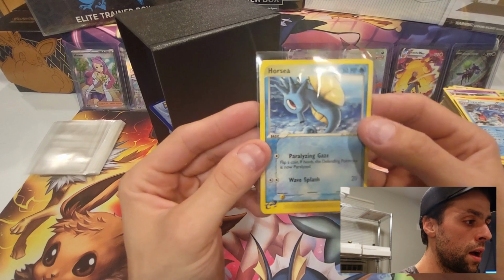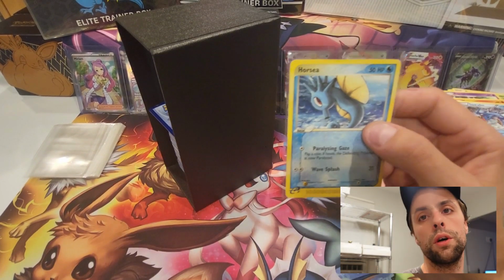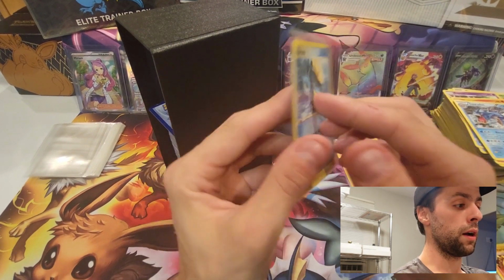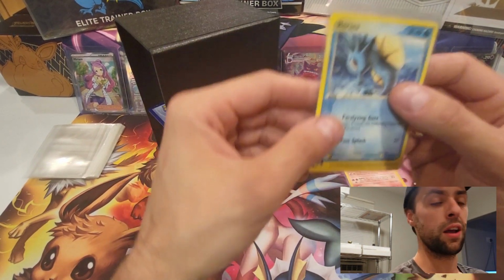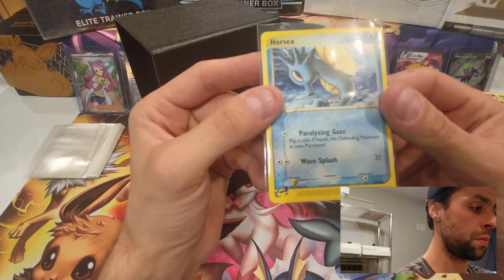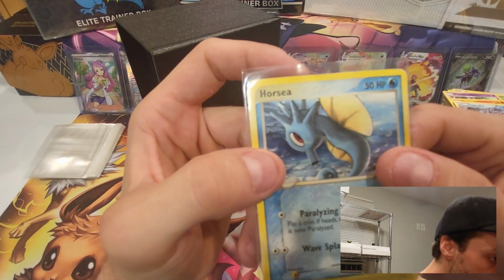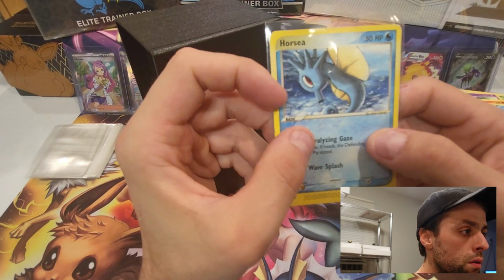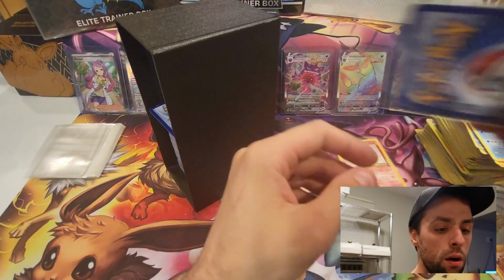But look at that. I'm going to get some better lighting. Also, I was just talking about that with my wife, and I need to get some better lighting so you guys can see this, because I don't have a dedicated work spot yet to look at cards. But that is 2003. Horsey. Wow.